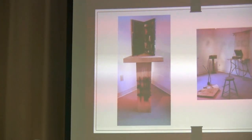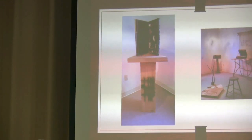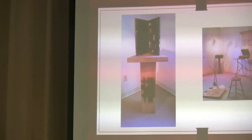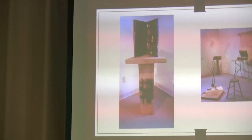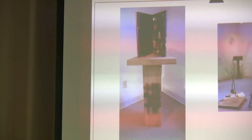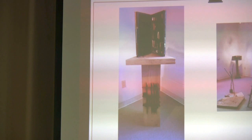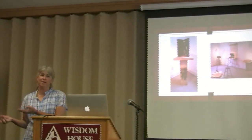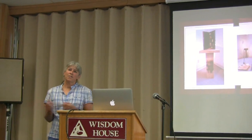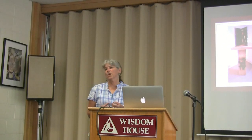So with this series, what I'm trying to do is really bring our awareness back that this thing that you're touching was a tree. Now it's something else. And you know what? In a matter of time, it will become something different yet again. So that's where the title came from. You know, ephemera means fleeting, and that's exactly what this is.